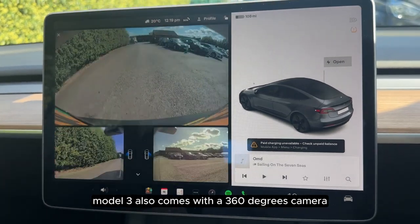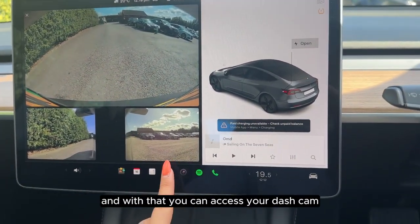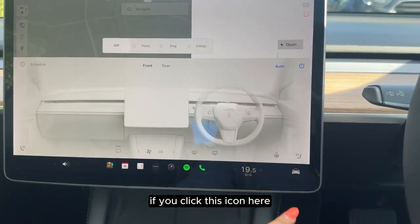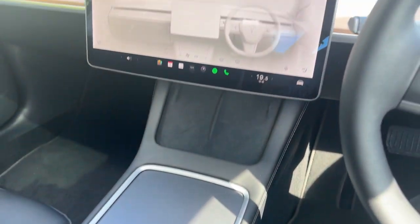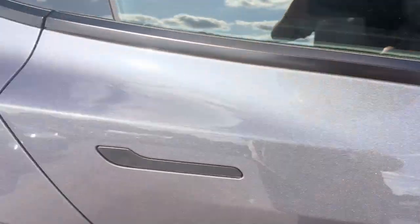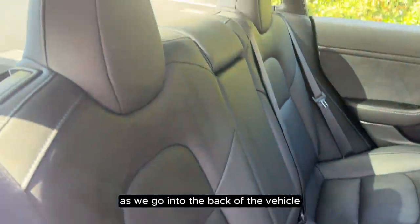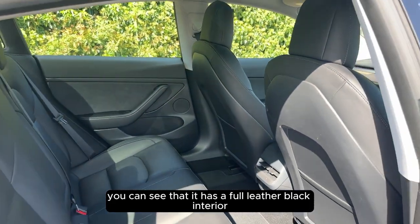The Model 3 also comes with a 360 degrees camera, and with that you can access your dash cam. If we click this icon here, we can access our climate control. As we go into the back of the vehicle, you can see that it has a full leather black interior.